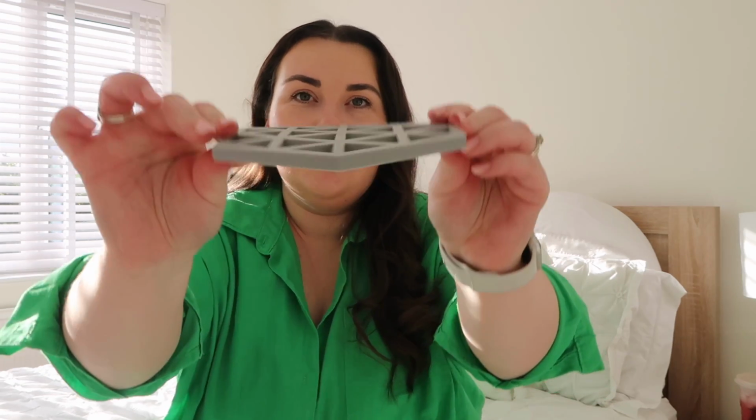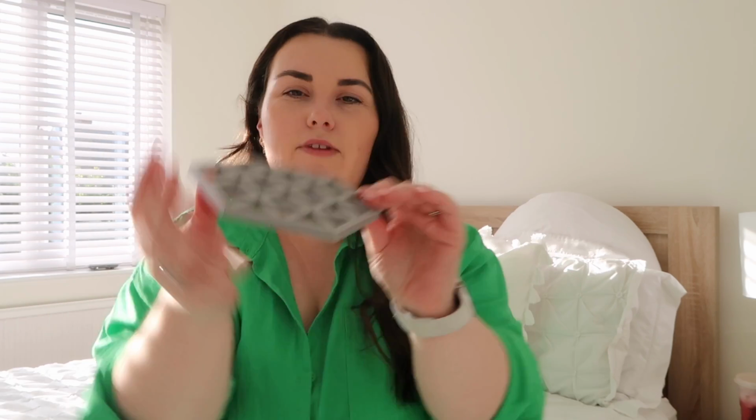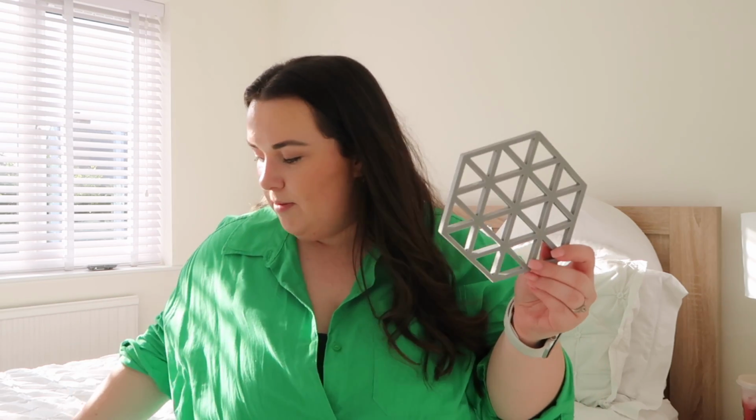So they're flexible, but they're quite thin as well, but you could quite easily put a pan on the top of that and have it next to all of your bowls wherever you're serving and stuff like that. But yeah, I just thought things like this will come in super handy.